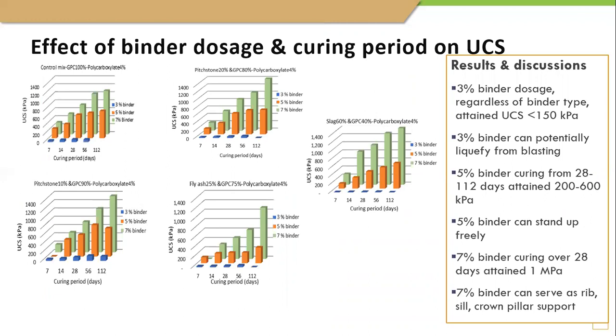Now, the results from the UCS tests from the 5 binders used at different dosages of 3, 5, and 7% indicate a general trend here. So you have a control mix of 100% GPC right there, and then you have the pitch stone blend with GPC at 20% and 80%, and then slag at 60% and GPC 40%, and then fly ash 25% and 75% GPC, and then the 10% and 90% GPC. So looking at that, the 3% binder doesn't give you a result that is expected to be utilized underground. The strength is lower than 150 kPa, so they couldn't be used underground. However, the 5% and 7% binder indicated strength that can be applied underground.